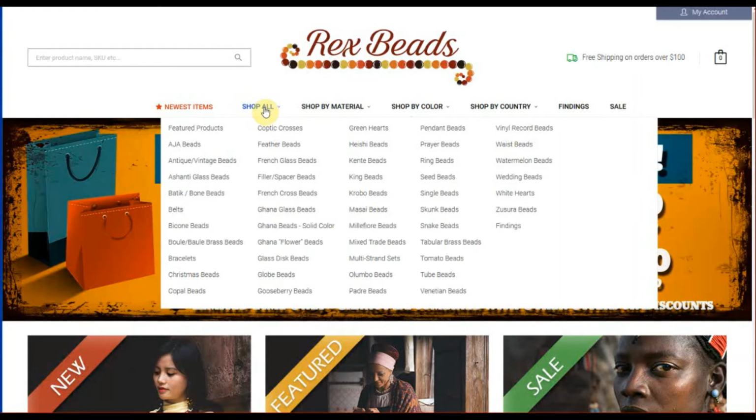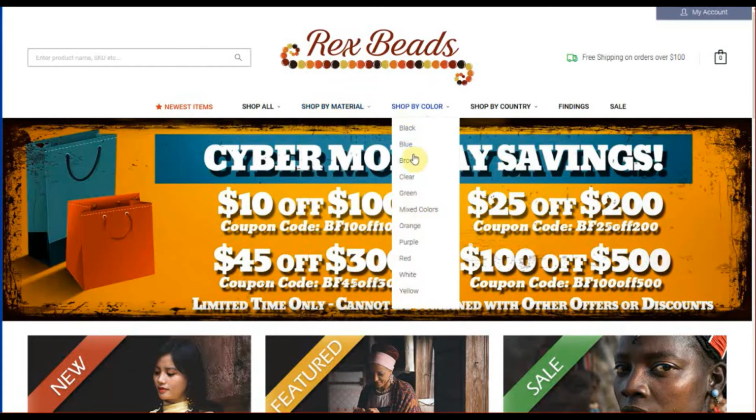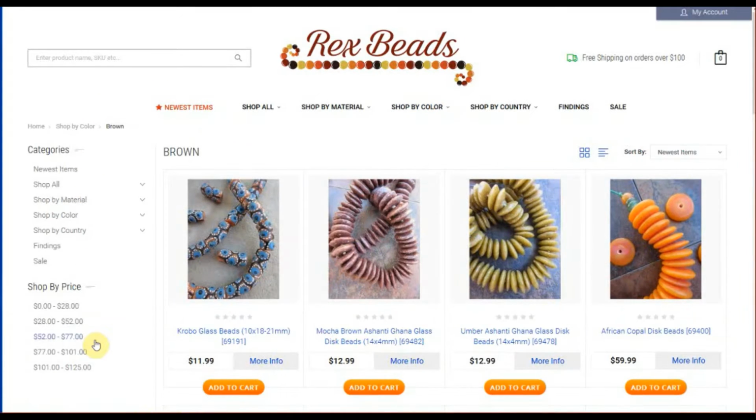And in this case, you can see they have a very significant amount of categorization. And once you click through, we've got filters that help people better match what they're trying to do. So that works for them.